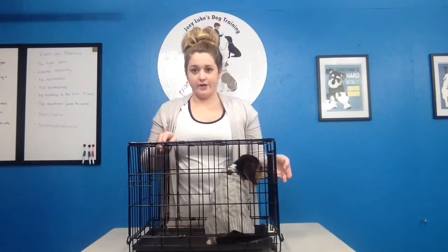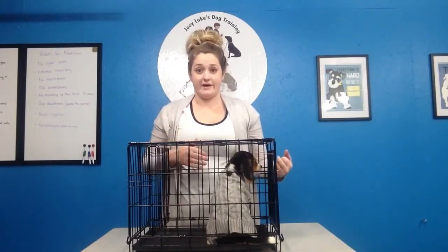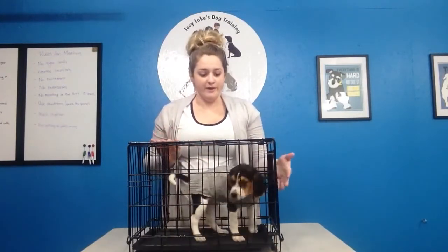The reason why you want your crate properly sized, and by properly sized I mean they have enough room, they can stand up, they can turn around, and they can lay down, but they don't have extra room. And that's going to be important when it comes to potty training.